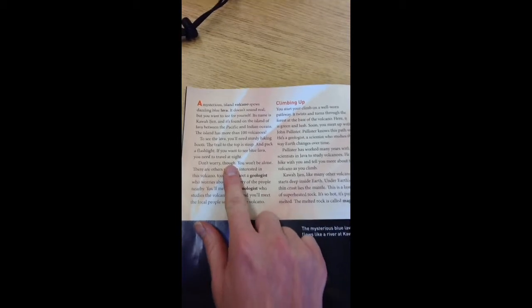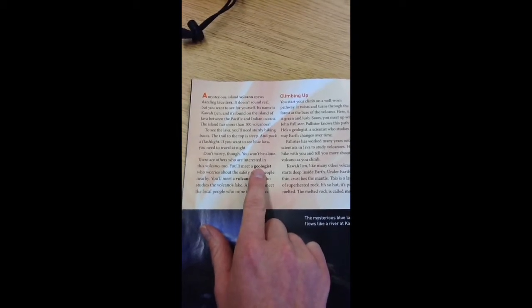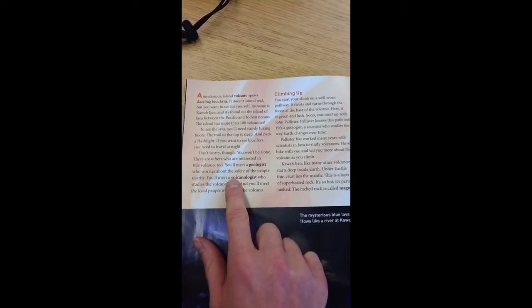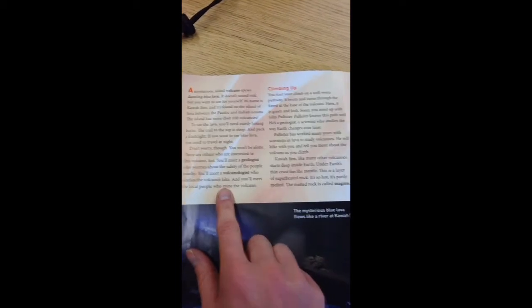Don't worry though, you won't be alone. There are others who are interested in this volcano too. You'll meet a geologist who worries about the safety of the people nearby. You'll meet a volcanologist who studies the volcano's lake, and you'll meet the local people who mine the volcano.